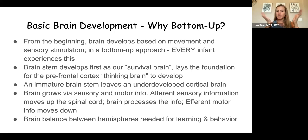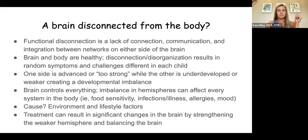We also need a balance between the right and the left hemispheres. So not only does our brain develop bottom up, but it also develops horizontally. Right and left hemispheres have to have a good balance and have to communicate together, have good inter-hemispheric communication for optimal learning and behavior. So what does it look like when this isn't happening? A brain that's disconnected from its body. This is what we call functional disconnection, a lack of communication between the right hemisphere and the left hemisphere.